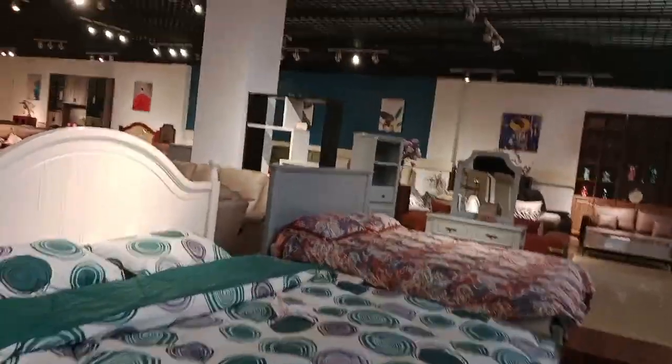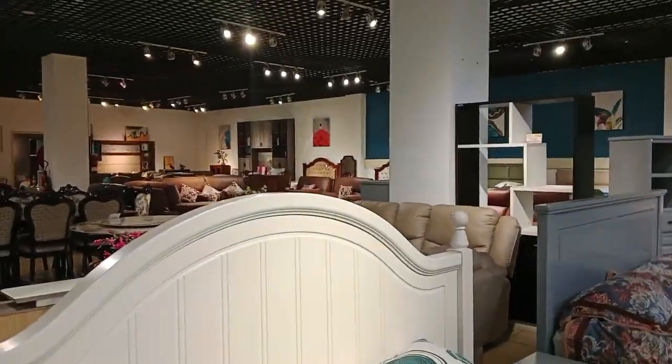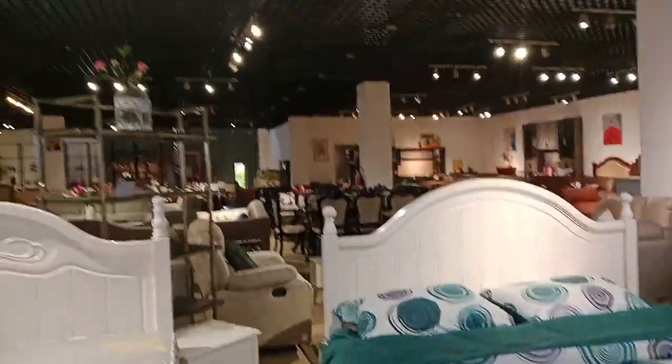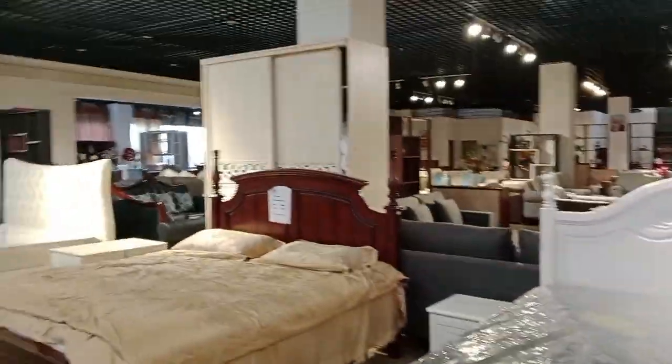It's a 5x6 bed. We have this one as well, good for boys who love white color as well. Also neutral. These are colors that can be used for a boys' room or a girls' room. So visit iHome Furniture Kenya for this and more beds.